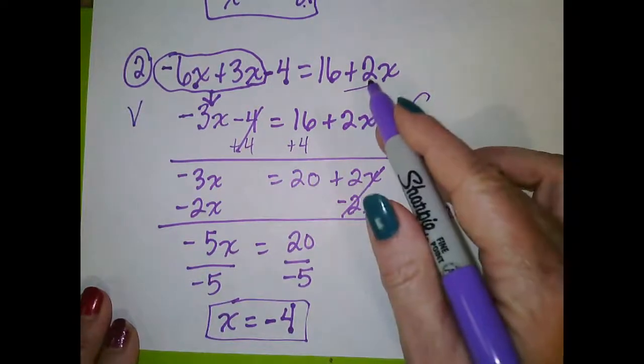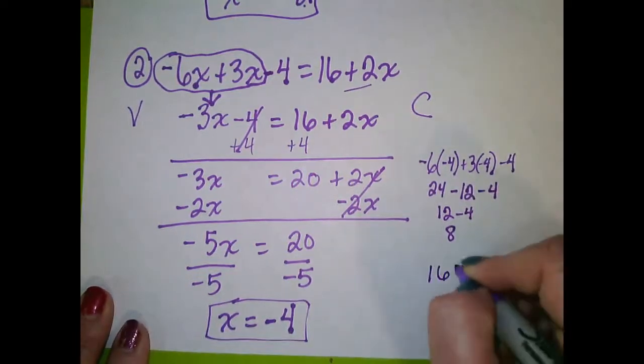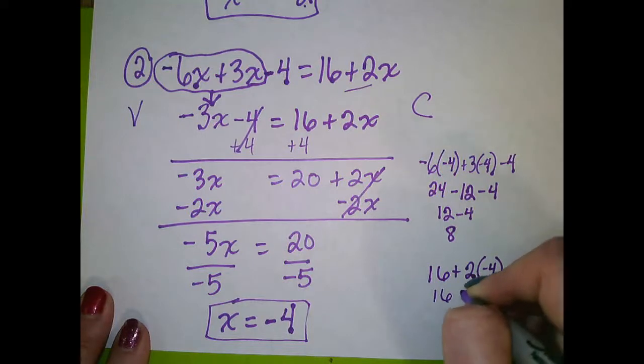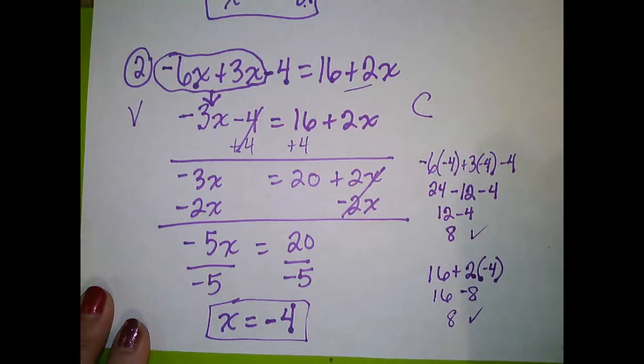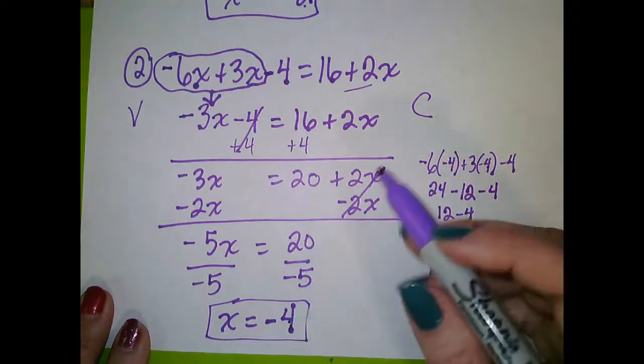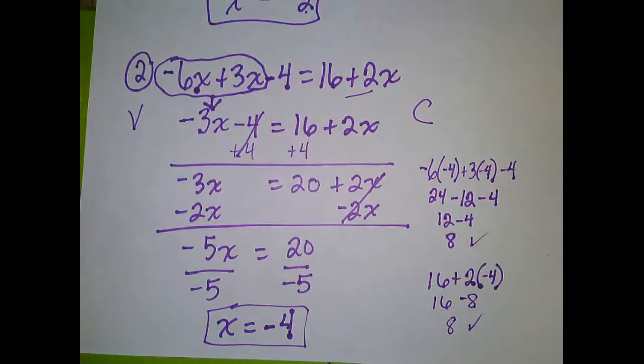So I need to simplify this other side and get 8. So I've got 16 plus 2. Put the -4 in there. 2 times -4 is -8. 16 minus 8 is 8. So both sides equal 8. So therefore -4 is a solution to this equation. There's number 2. Number 3.